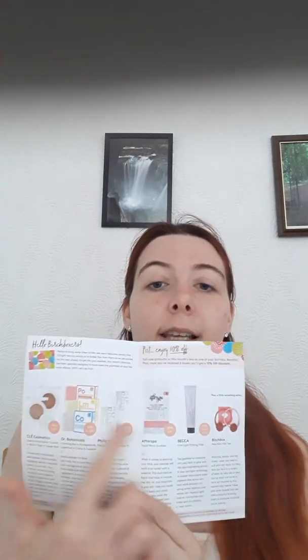So yeah, I'm just going to open this up. And as you guys can see, everything is now trying to fall out. But yeah, as you can see, you get the normal little leaflet. This box was actually called Shake Your Pom Pom, which was basically their New Year box to celebrate the new year. And as you can see, they did give a range of products.